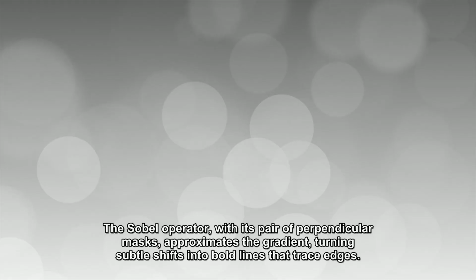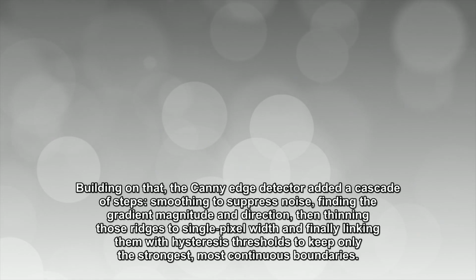The Sobel operator, with its pair of perpendicular masks, approximates the gradient, turning subtle shifts into bold lines that trace edges. Building on that, the Canny edge detector added a cascade of steps: smoothing to suppress noise, finding the gradient magnitude and direction, then thinning those ridges to single pixel width, and finally linking them with hysteresis thresholds to keep only the strongest, most continuous boundaries.